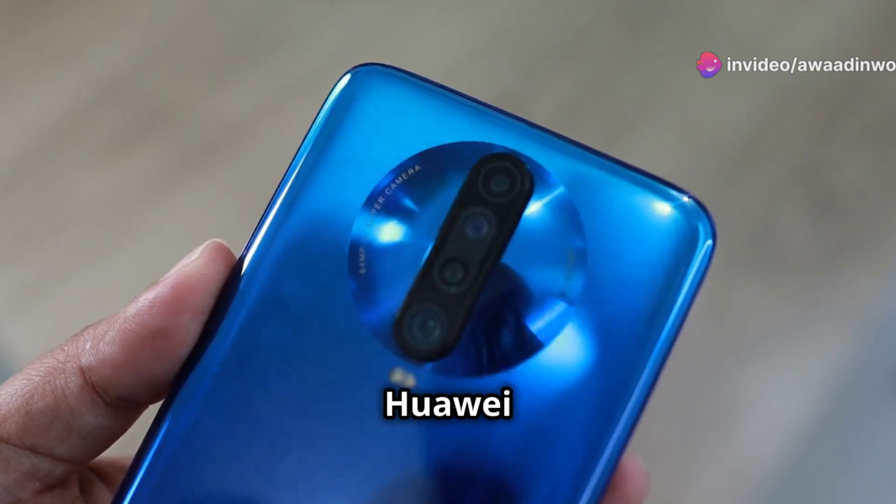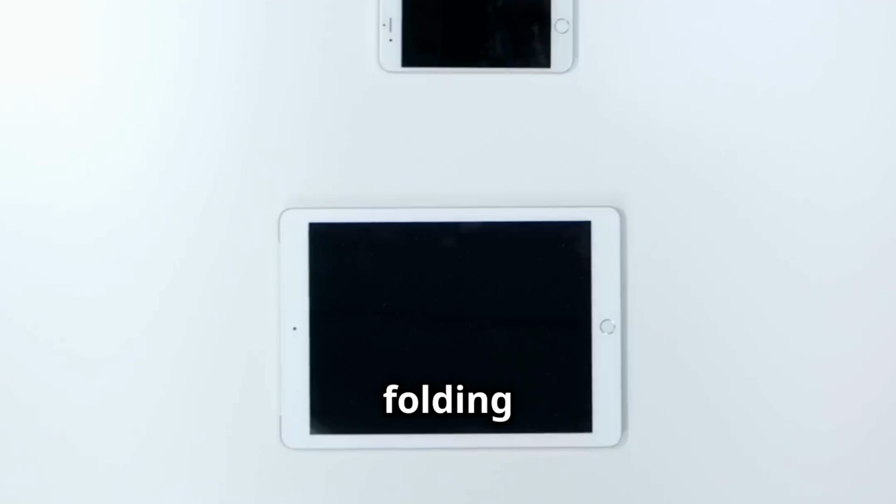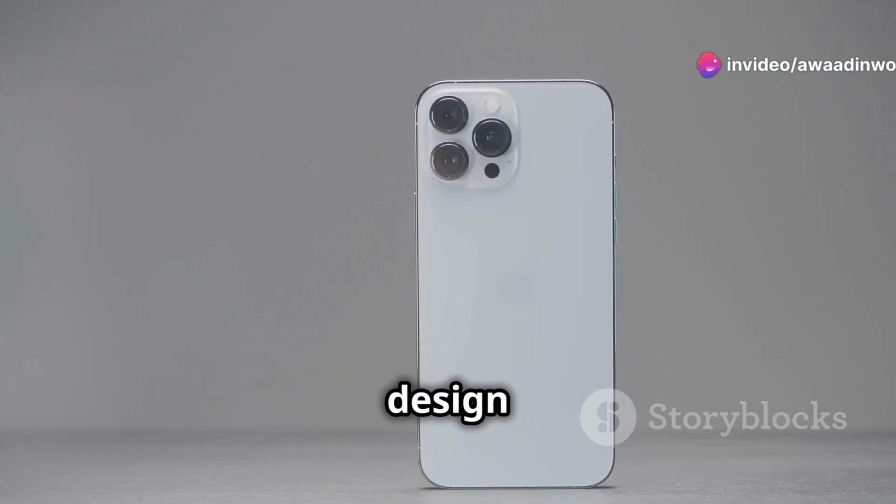Now, let's check out the Huawei Mate XT. This phone is all about that outward fold. Instead of folding inwards like the Fold 6, the Mate XT's screen folds outwards, giving you a single, uninterrupted display when unfolded. It's a bold design choice.